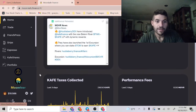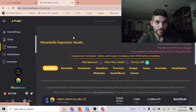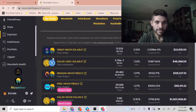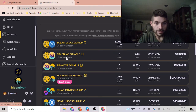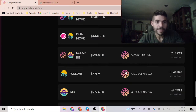So they have optimized farms which do it for you, right? This is Moon Cafe, which is an optimized farm. If you go here, we looked at that pool before. It was good, like 400 something APR, right? 422. But if you look at it on here, let's go to Solarbeam, Rib Solar. It is that, right? Because it compounds it for you. So if you keep earning and then you keep staking it, it grows and grows and grows. So it's little incremental bits, but those add up over time. That's what this does. So it works the exact same way, right?